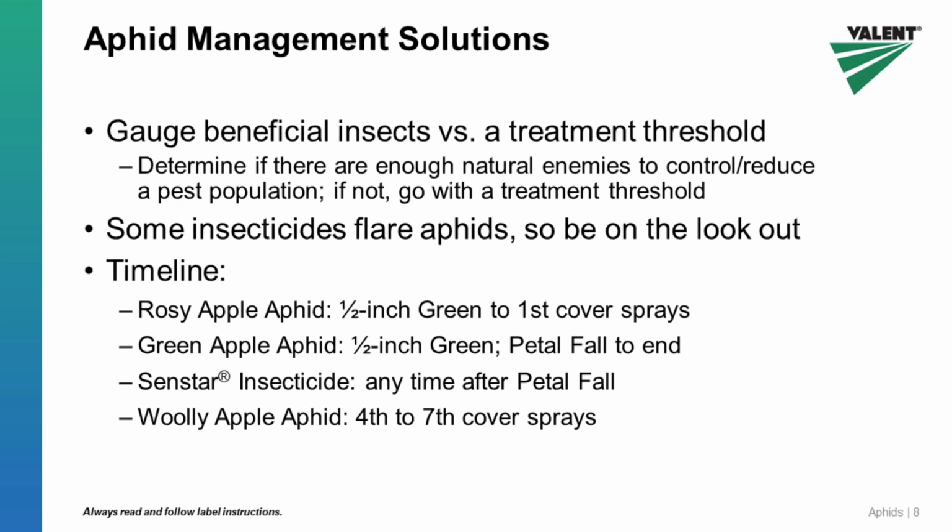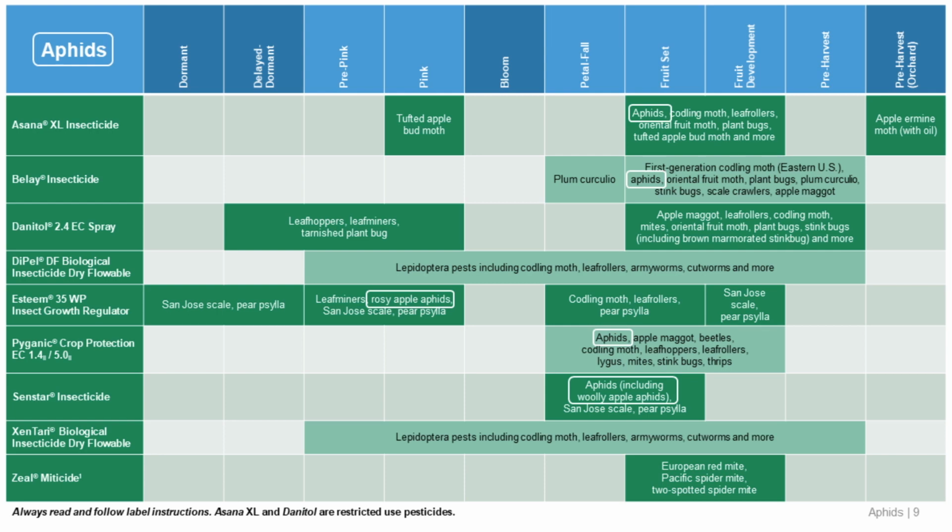For Senstar insecticide, which works on all of these aphids, it's any time after petal fall. And for woolly apple aphid, it's usually the 4th and 7th cover sprays or when noticed within the orchard. Senstar has really good efficacy on woolly apple aphid, which we'll show some data slides on in a couple. So you've got options for aphid activity. You just need to make the management decision: are there other pests that you're targeting? What kind of compounds do you like to use?